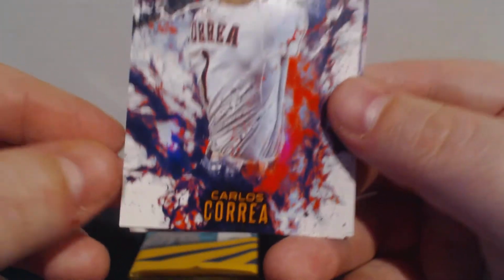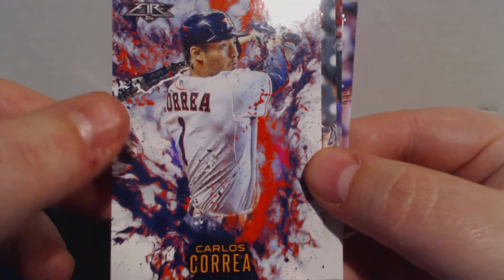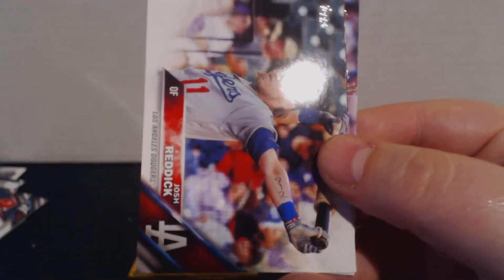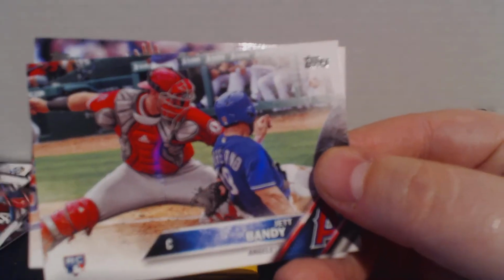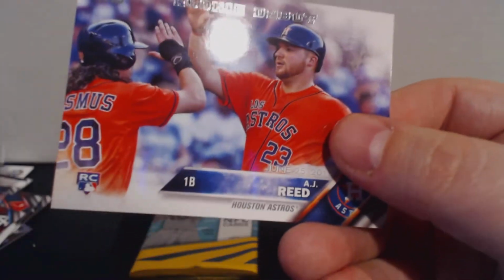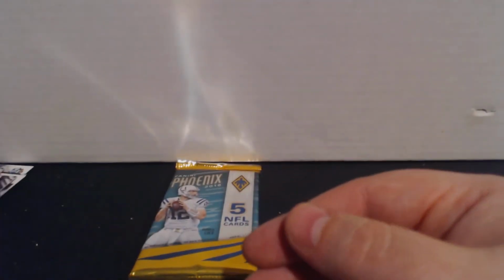Oh, awesome. I love these fire inserts. Topps fire insert, Carlos Correa. Really cool. Josh Reddick as a Dodger. Jett Mandy rookie card. And rookie debut, AJ Reed. So not bad. These packs were $1.99 at my local card shop.